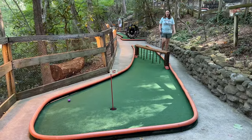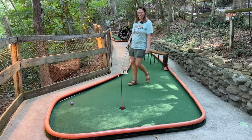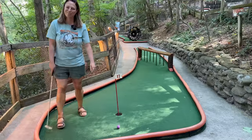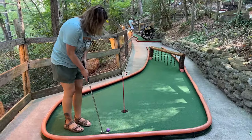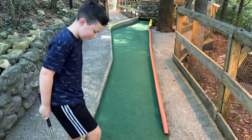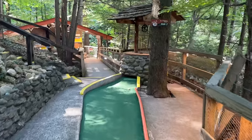Oh, almost a hole in one. Oh. If you made it in, I was going to say that shot was off the chain. Oh, you got to battle the mountain. We are literally on the mountain here. There you go. Last hole, hole 18 on the A side, as we walk up to the well.